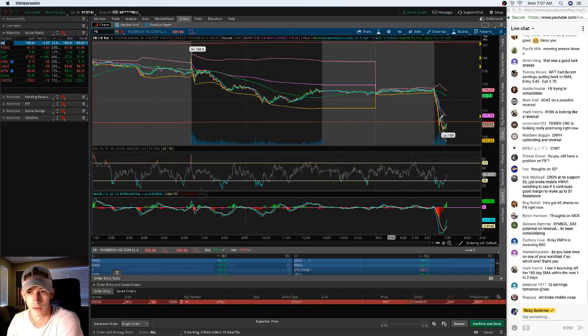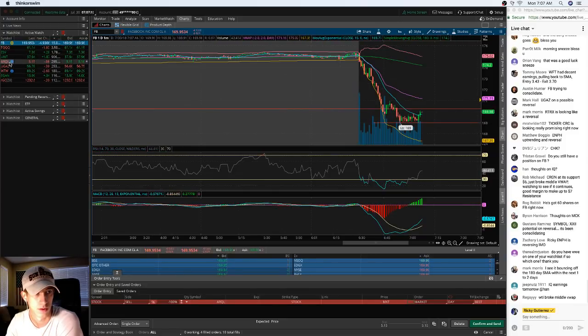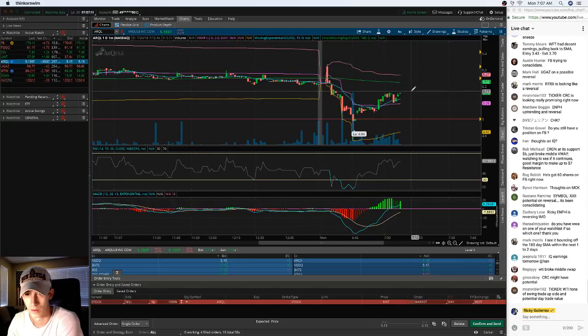FB just broke above that EMA. Okay, so that's more attractive. It consolidated for a while, so we built a support right around 169. There we go. Nice. Broken.